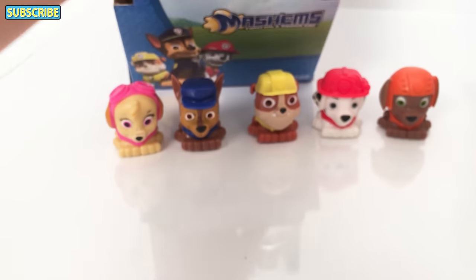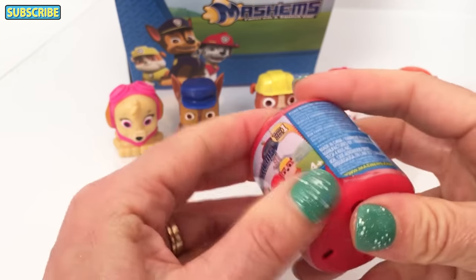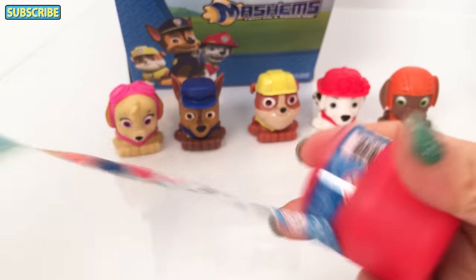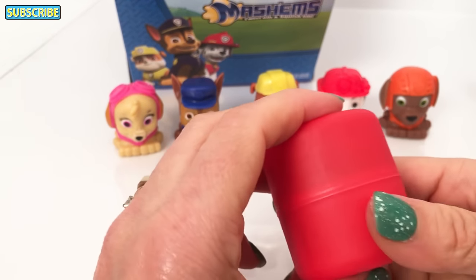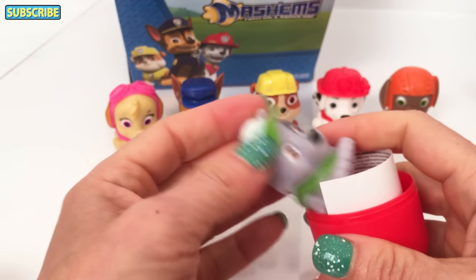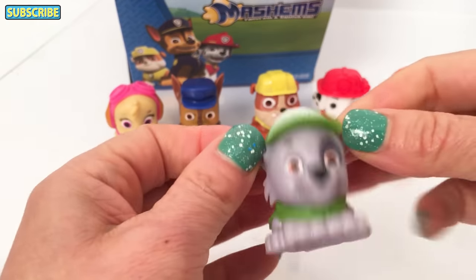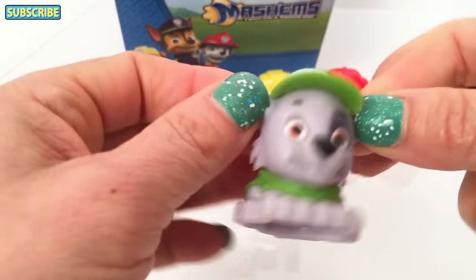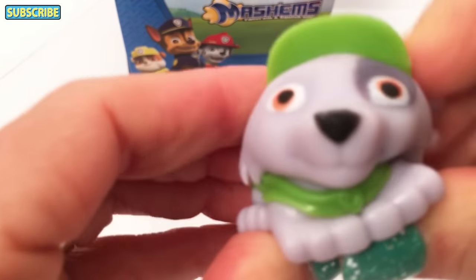Let's see the next one. Rocky, Rocky, Rocky. Do you think we're gonna get Rocky now? I don't know. You know what? This is gonna be Skye. Rocky! Rocky! I shouldn't change. Oh, this is Rocky. Aren't we so lucky? Yeah. Awesome! We got Rocky.